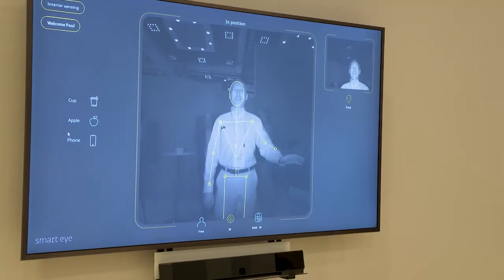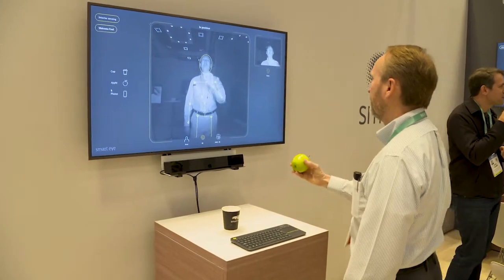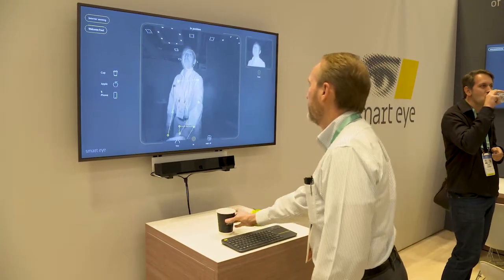A lot of the algorithms we are using are based on deep learning, so it's completely AI based, but we've also been doing this for a long time, so we also have a set of algorithms which works really well, which is just traditional computer vision based algorithms. So one of the strong points for us is that we can use the best from both worlds there.